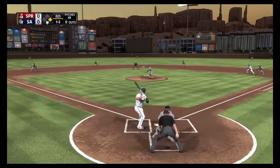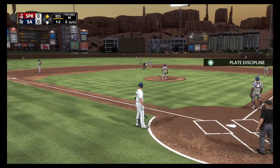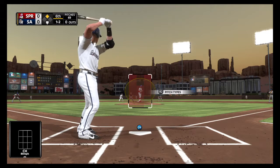And he's covering way away. Don't be shocked if he comes in with something. And he is safe at second base as the decision to move up pays off, and that'll likely be scored a wild pitch.